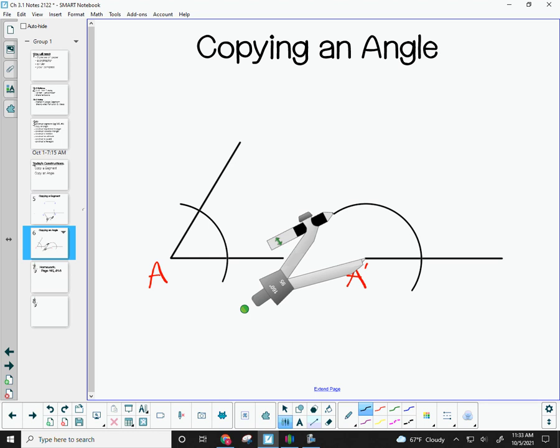All right, on my original angle, I have 2 points of intersection here, right? That arc created 2 points of intersection that, because it's a radius, are equidistant from A. Does that make sense? From A to this yellow dot and A to this yellow dot, those are congruent segments. So A prime to this point of intersection is also congruent. All three of those are the same length because they're all the same radius.